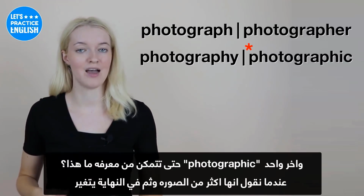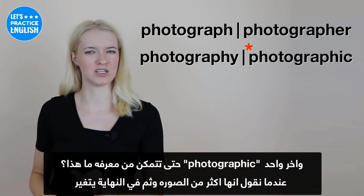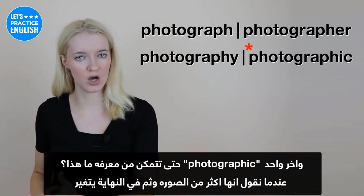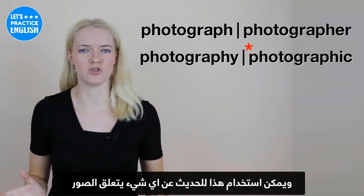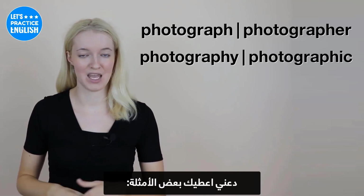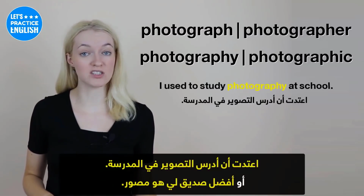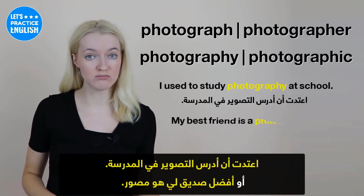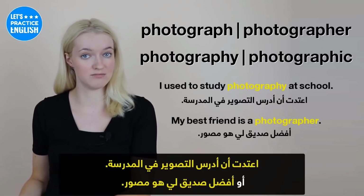And the last one, photographic. So you can tell with this one we say it more like photo, and then at the end obviously it changes. This can be used to talk about anything that is relating to photographs. So let me give you some examples. I used to study photography at school, or my best friend is a photographer.